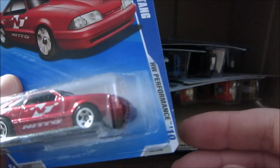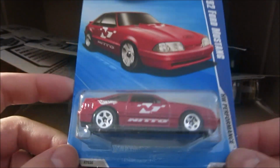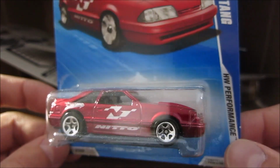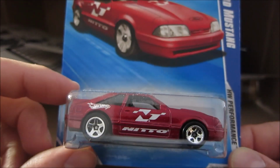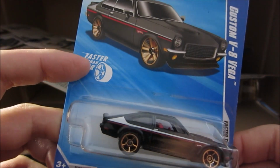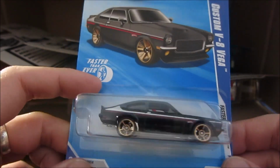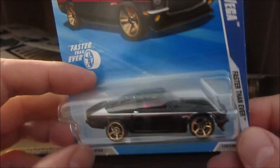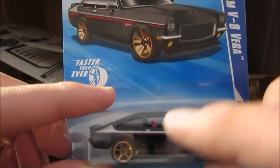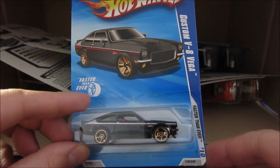What else? Wow, look at that. This is Mustang. 92 Ford Mustang. Neato. Beautiful color. Wow, take a look at that. What else? Wow, never had this one in my collection. This is a custom V8 Vega. I do not remember getting this one, honestly. But it looks beautiful. Black with red interior, gold wheels. And look at this beauty. I like it.